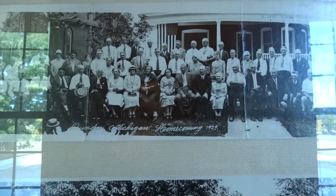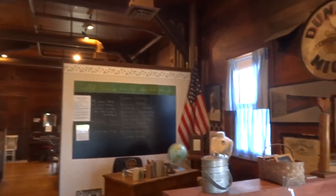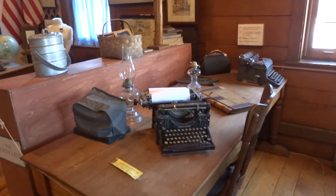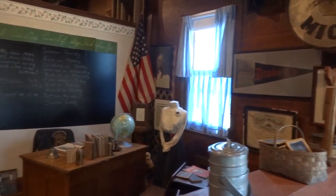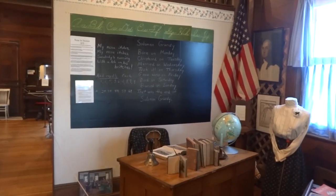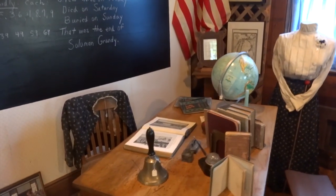There's a Dundee, Michigan homecoming photo from 1929. There's the view out the window. Up here is the schoolhouse setup. Because you know Henry Ford has that influence in the one-room schoolhouse, like we saw in some of those videos from back in May when we were up there in Canton. Oh, look at this. Very, very cool.